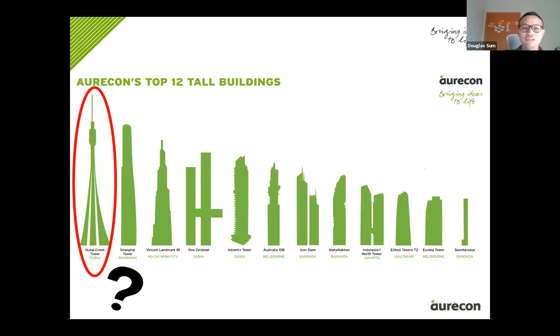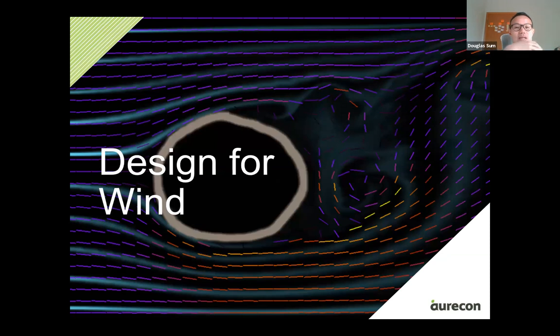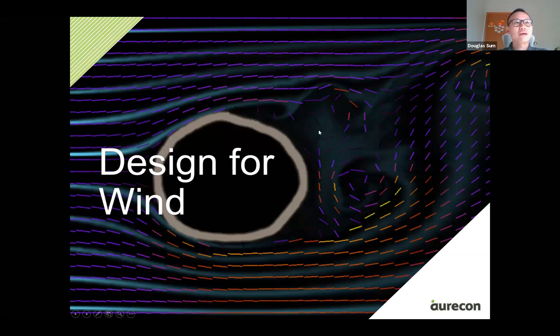All right, so the first thing is, of course, designing for wind. The taller the building, the more critical the wind load on the building. This is quite obvious. Wind is very scary for high-rise buildings because one of the most difficult things is the vortex after the wind passes through the building.